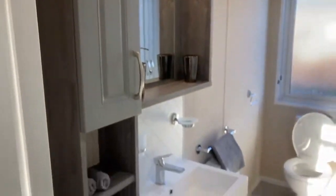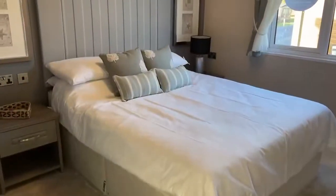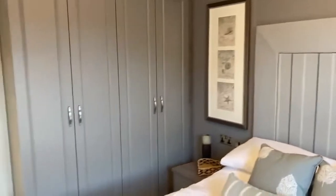It's two bedrooms, two bathrooms. This is the first family bathroom. Comes with a huge walk-in shower. Into the guest bedroom, which comes with a double bed. You've also got large wardrobes as well.